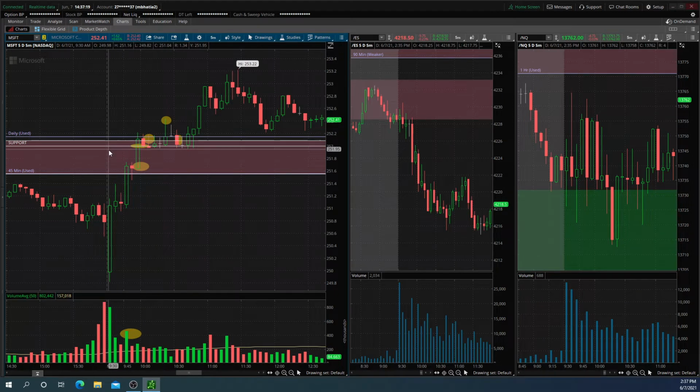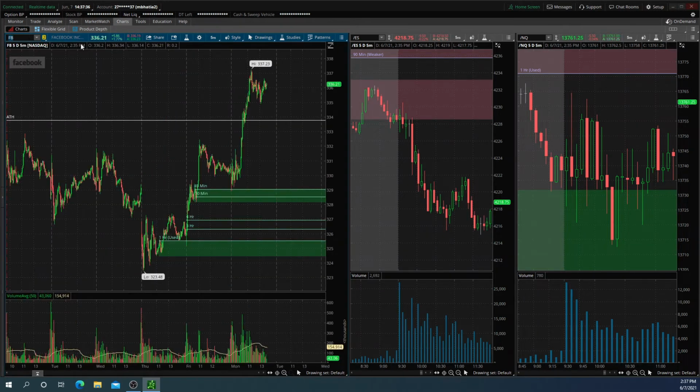The thesis behind the trade was perfect. So in my opinion, I locked in 124 US dollars. So honestly, that's not a flat trade, but that's not too much considering I was playing 6 contracts. However, it was a good trade. And now I'm going to be moving on to Facebook.